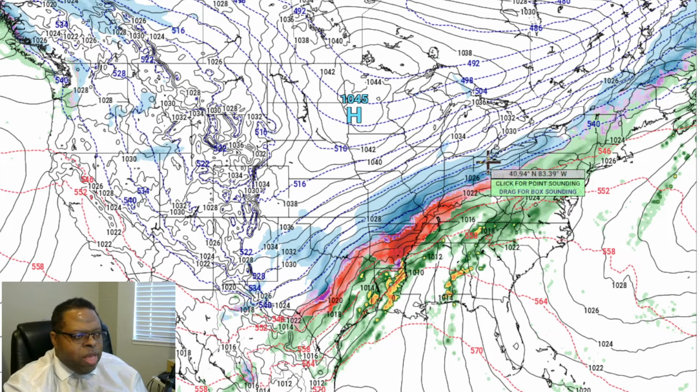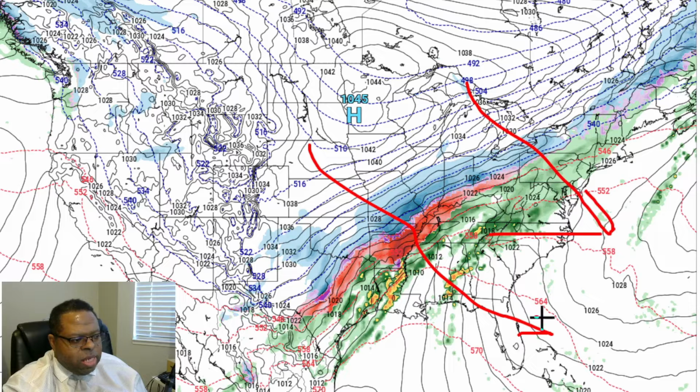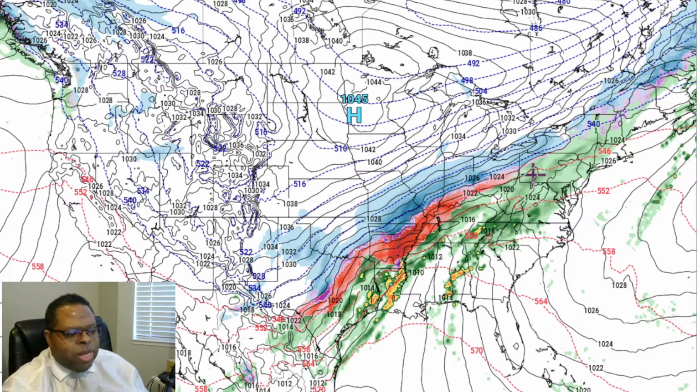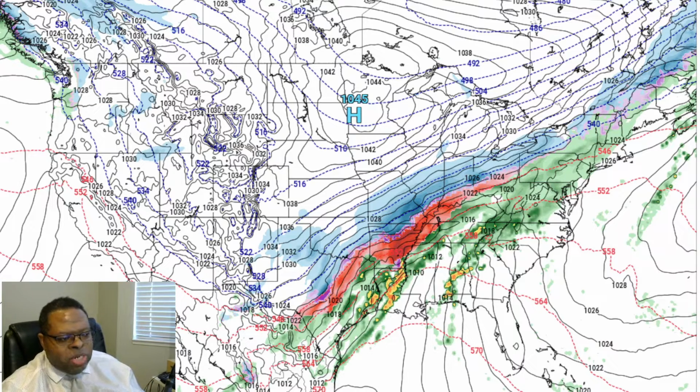Because instead of it going that direction, what it's doing is going this direction. It's going around that ridge of high pressure. So everything is traveling toward the northeast. That's why we're seeing that. So that's one of the reasons why it's like that, because of that Bermuda high. It's actually the Bermuda high, which is a semi-permanent feature in that part of the northern hemisphere.